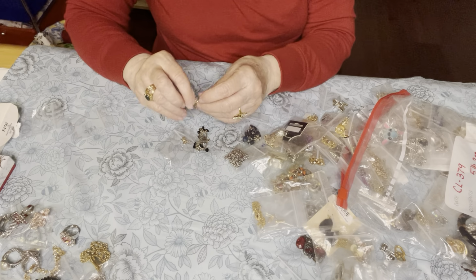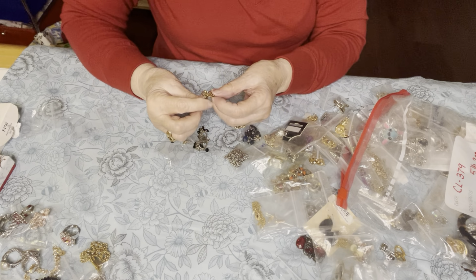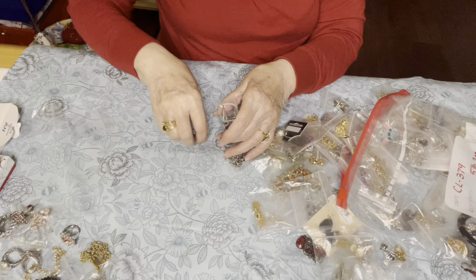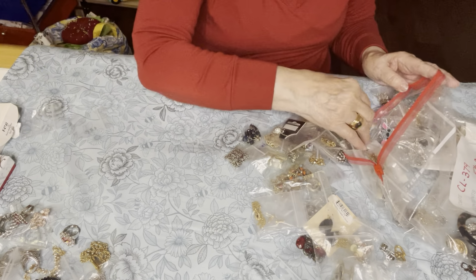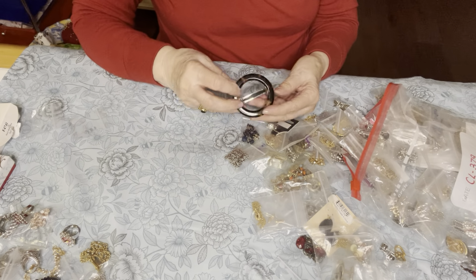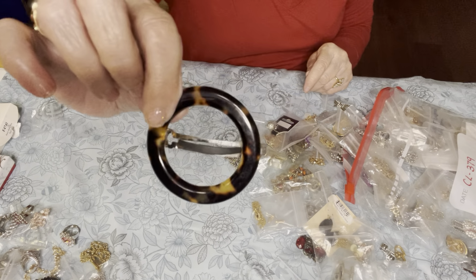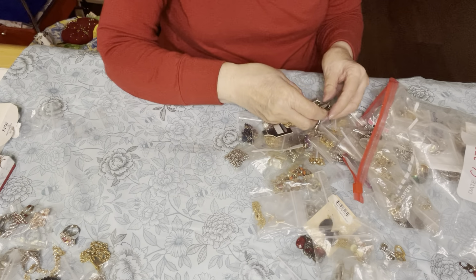And look at these cute butterflies. Oh my. Those are cute. No missing stones either. I love that. I expect to find, you know, a little bit because it is a wearable craft, but very seldom do I find anything. That's a hair clip. I said usually about 3 pieces is the most.